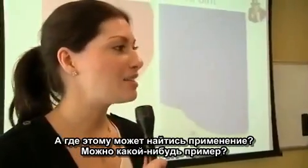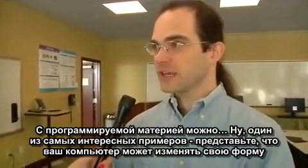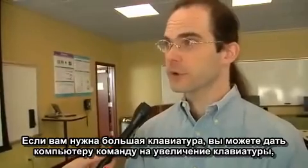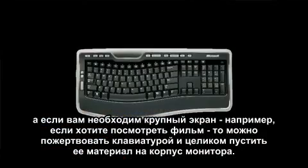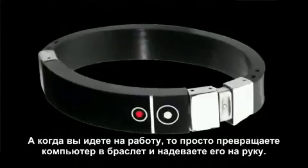Can you give me a practical example of how you would use this? So one of the things that you could do with programmable matter that's particularly exciting is you could change the device you're computing with to suit the application you're using it for. So if you need a big keyboard, you could actually have it reshape itself to include a big keyboard. Or if you need a big screen, you could sacrifice the keyboard and use the material entirely for screen surface to, say, watch a movie. Or if you're ready to go for a jog, you could turn it into a bracelet and wrap it around your arm.